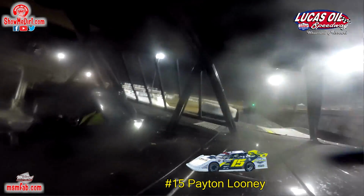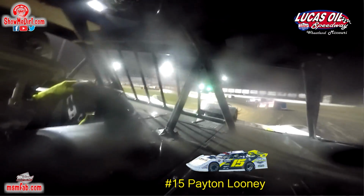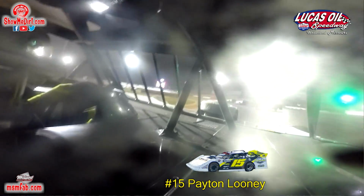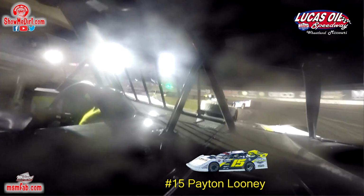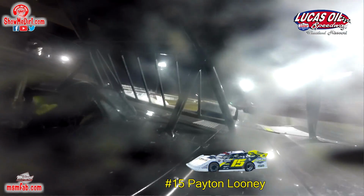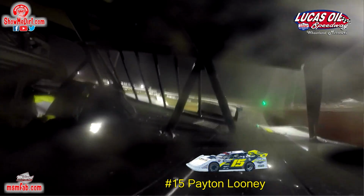11 laps to go. Strickler will clear Terry Phillips. Buckingham still a solid 3rd in car 50. Now in front of them is the battle for 4th, between Chris Ferguson, who has cleared Ricky Thornton Jr. So Fergie up to 4th. In 5th, Kyle Strickler. 10 to go.